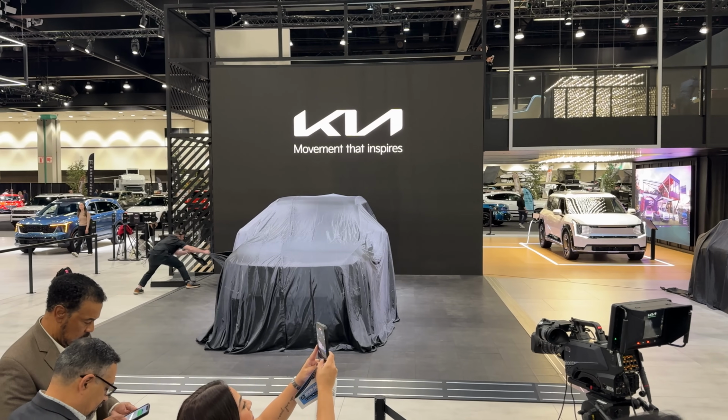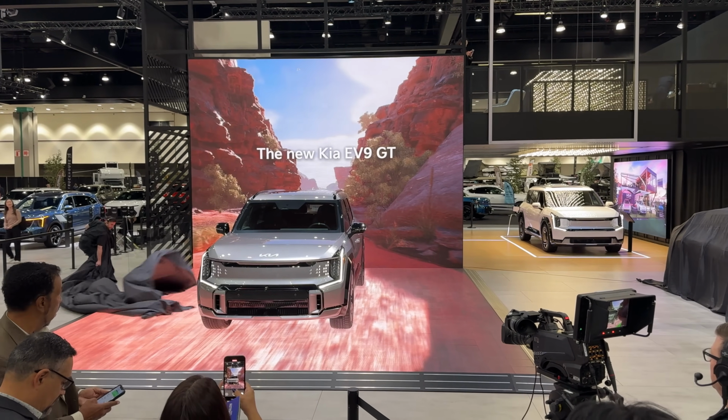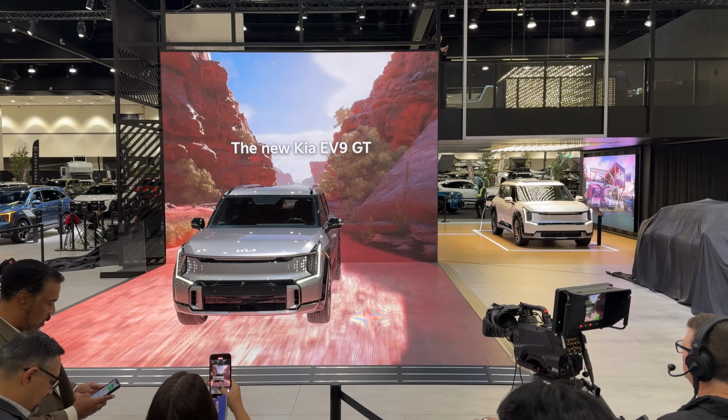Last but not least, Kia, which had some surprising announcements today. So first, the Kia EV9 GT, the sporty version of the big boxy SUV that you all know and love. The spy photos have been going out for a long time now, so we knew it was coming, but I wasn't sure it was going to come at this event. So we finally found out some of the details about it.